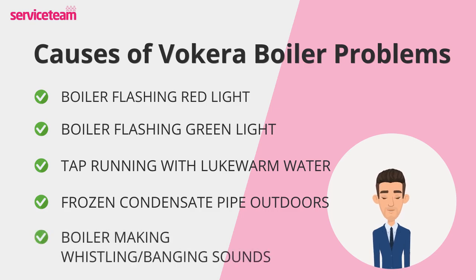And finally, those unsettling kettling noises like whistling, banging, or gurgling. This often happens due to low water pressure, limescale buildup, or sludge in the system. Bleeding your radiators may help, but in many cases, the system needs a power flush to clear out debris. Frequent kettling should always be checked by an engineer to keep your boiler efficient and safe.